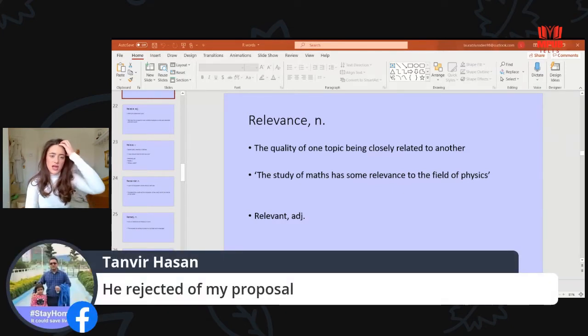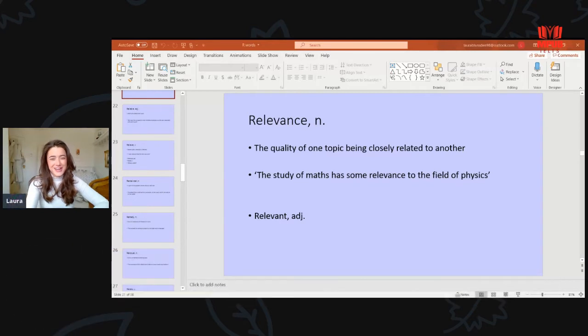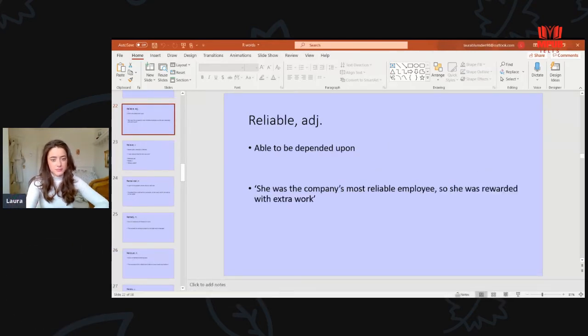Okay. He rejected my proposal. Absolutely. So to make a proposal, to make an argument or a plan for something, and for it to be rejected, dismissed, denied, that would be to reject a proposal. Or of course, if you're asking somebody to marry you and they say no, then that is rejecting your proposal as well. A marriage proposal, obviously.